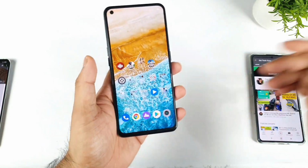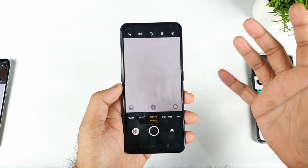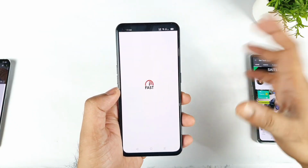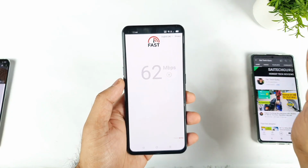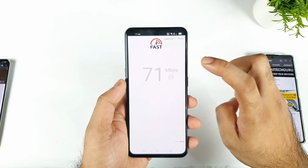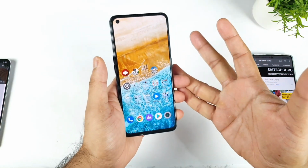Those are the things. And regarding the camera, I did not see any kind of improvement in the camera segment, not a major improvement. And regarding the connectivity, I don't have any kind of problems. Nothing got improved because from the beginning, I don't have any issues with the Realme X7 Max connectivity, not at all. So no complaints from me regarding the Wi-Fi or the 4G connection. So friends, the performance is kind of okay, and everything is fine except the battery life.